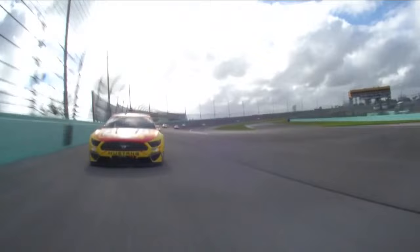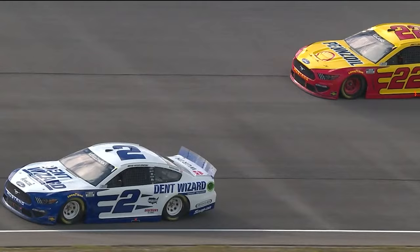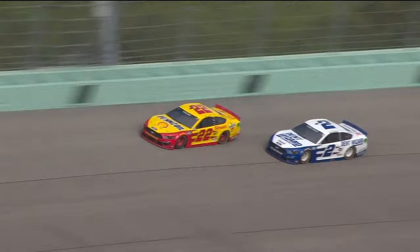14 laps complete, and Fords have led them all. Here's today's Ford Performance Track Facts. The Blue Oval brand has won 8 times at Homestead-Miami, most by any manufacturer. Joey Logano the last in 2018. And here's the lead change between Penske teammates Keselowski and Logano.